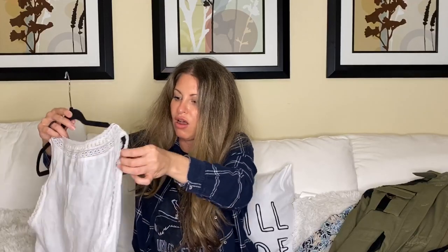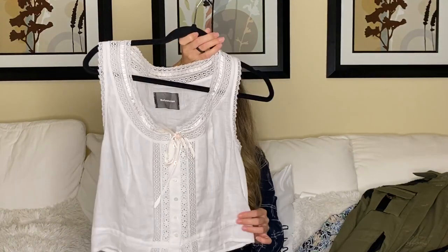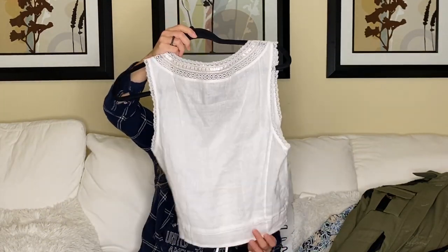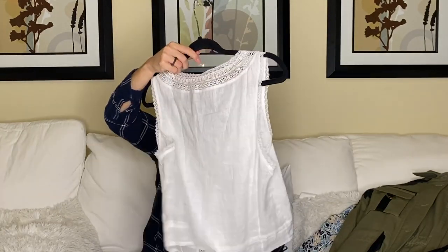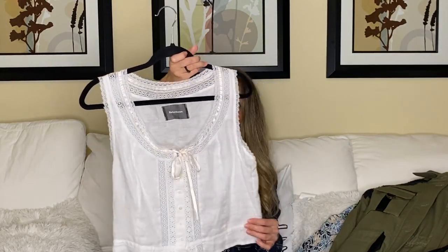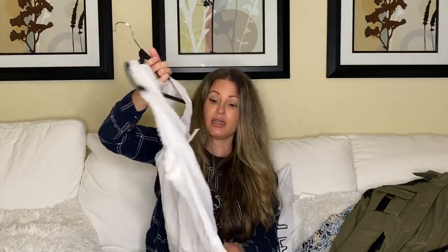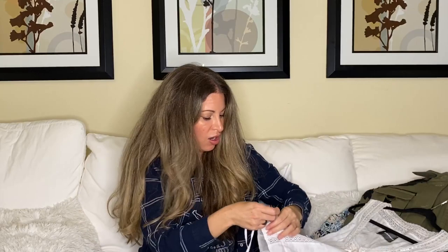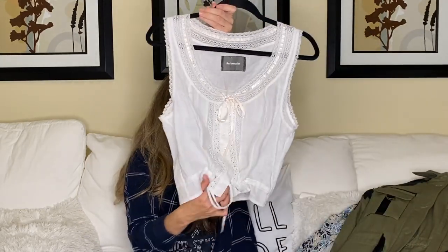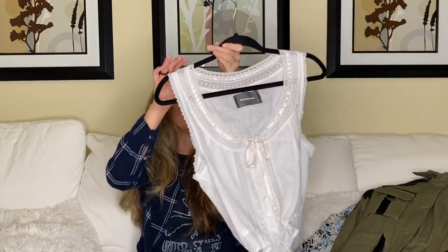And another swap was this Reformation, kind of a peasant top. Again, this appears to be new and unworn, but it does not have tags attached. This one is a size large. Now, I also tried this on. Again, I'm a small medium and this fit me, but it fit loose and I like things to fit loose. So I think this would fit a medium large totally fine. And yeah, it's such a really pretty top. You can kind of draw it up and make it more cropped if you like, or just wear it normal and it'll just fit to your waist. So you have a lot of options with this.